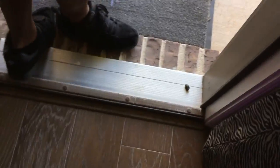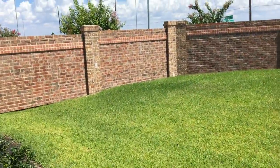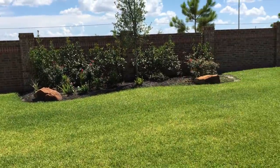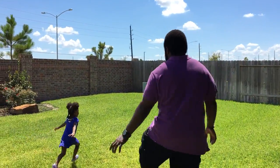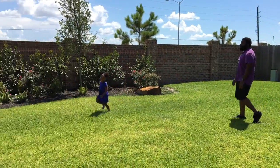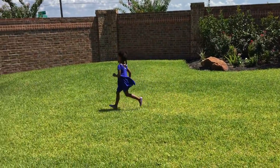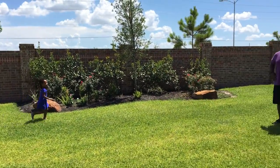Daddy, can you please cook? Daddy, can you please get some? Daddy, can you please eat some hot dogs out here? Yeah, you can do a lot of stuff out here. It's a nice size yard. One of Libby's favorite pastimes, running. She loves running, being chased after.